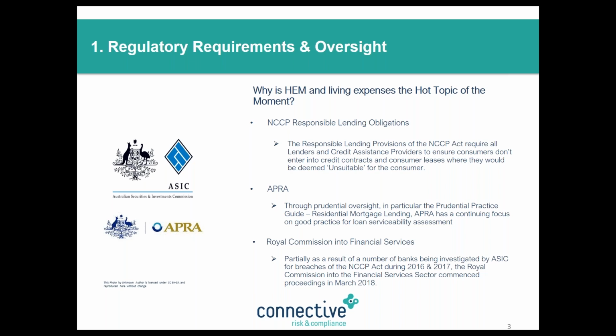actual in people's lives. So we've got the responsible lending provisions of the NCC Act, where brokers have to make reasonable inquiries as to consumers' financial positions. And that talks about ascertaining actual income and expenses, making sure the proposed credit is suitable for the client's needs and objectives. And the term actually is in reverse, making sure the credit is not unsuitable.